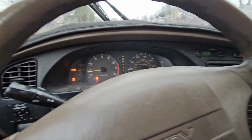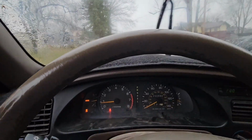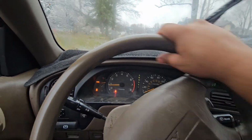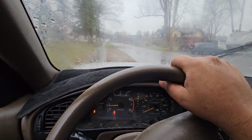Alright. So this is my 3rd generation. This is. Don't want to drive over that jack. Oh, goodness. Thought the car was going to eat the jack for a second.